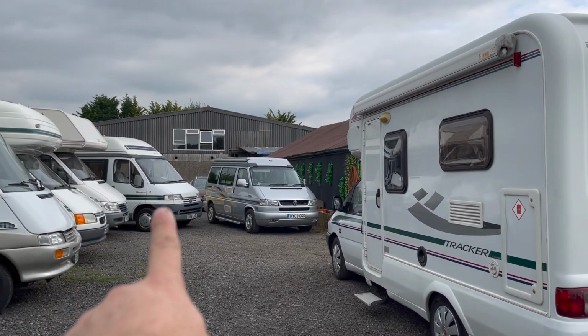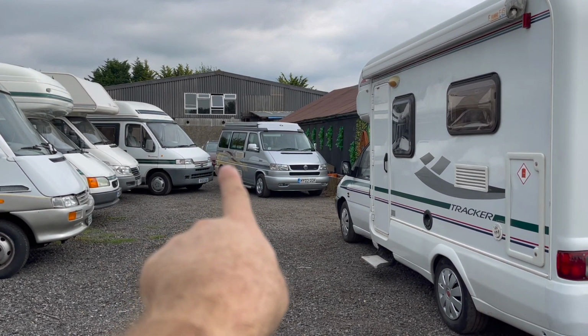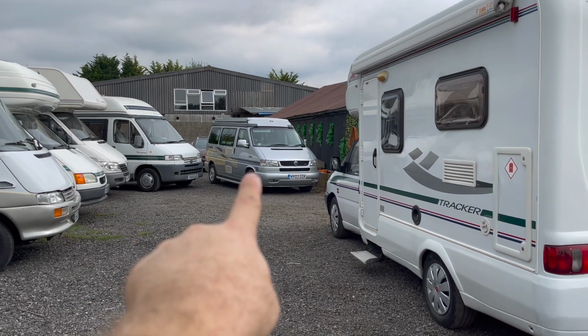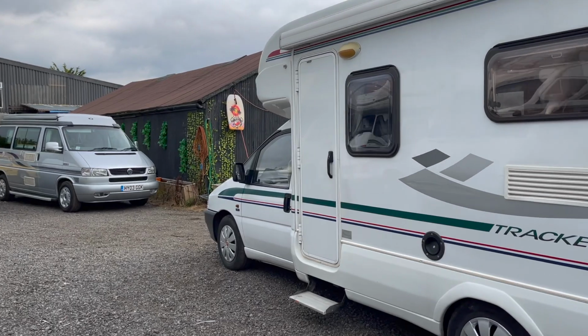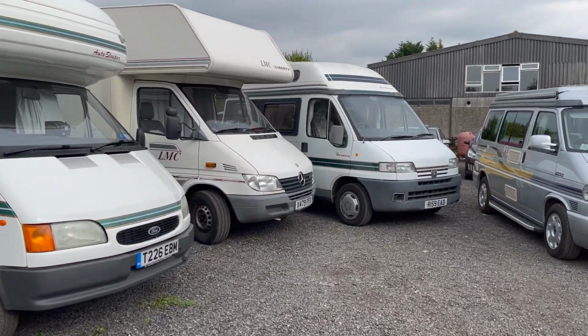A few more will be coming on in the next month. I've got an Auto Sleeper Harmony, an MOT fail. It failed on a bit of welding and some brake pipes, so that'll all be going through the workshop in the next 2 to 3 weeks, and that'll be processed. That one's going to Belfast tomorrow. I've got a 1995 VW Auto Sleeper Clubman due in next week. That's already on auction. What else have I got?